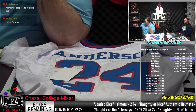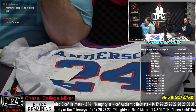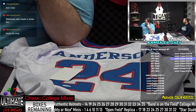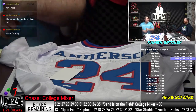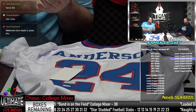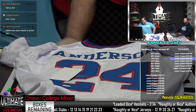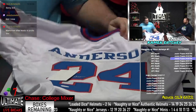Mahomes, he does not lead in interceptions, by the way. He's up there, but Matt Ryan leads the league in interceptions. Oh god, he hasn't even played all the games. Mahomes has a better QBR than any quarterback in the league. QBR takes into account interceptions, touchdowns, rush yards, pass yards, all of it. Mahomes is number 1 in the league in QBR. Jalen Hurts is number 4 on that list. Tua second, Josh Allen third.